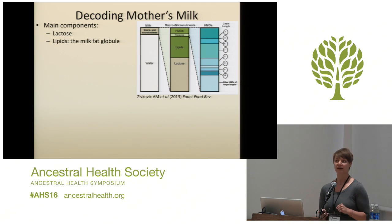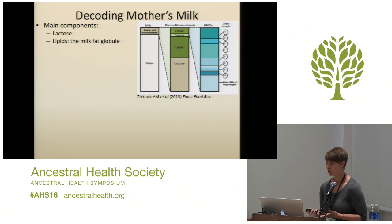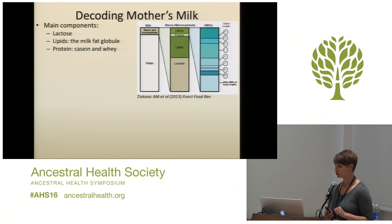And this is unique, as other lipid particle delivery systems, such as the lipoproteins, were already evolved. So this is uniquely evolved in milk to more effectively transport lipids. It just sort of highlights the importance of lipid delivery in the infant. Protein would be the other energy-carrying molecule.